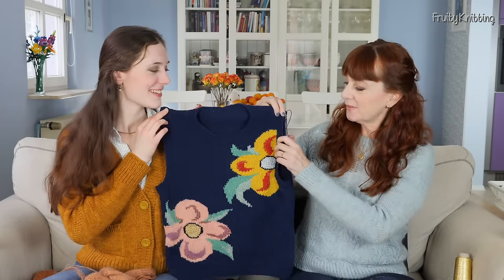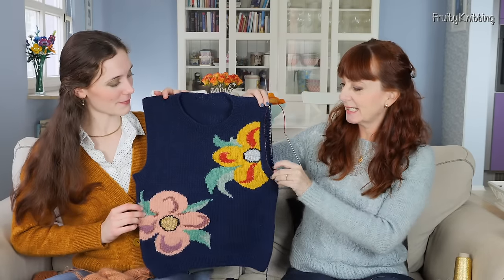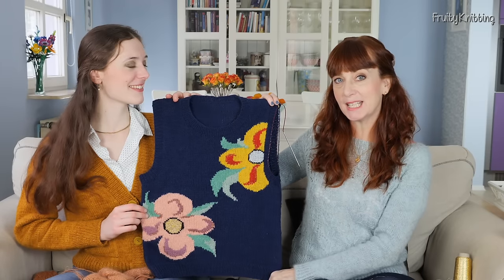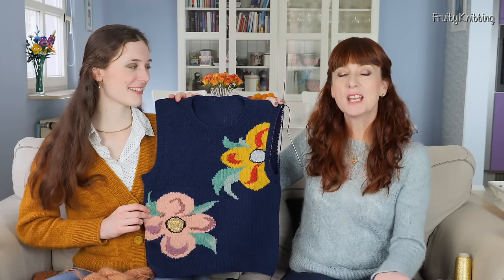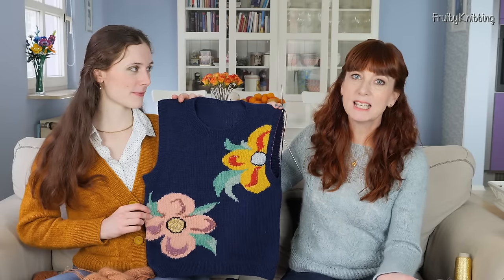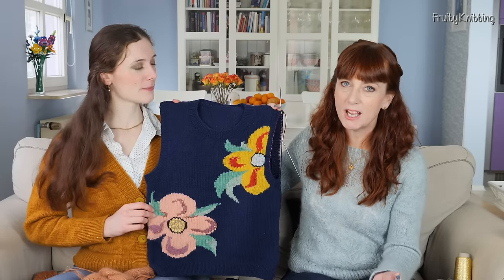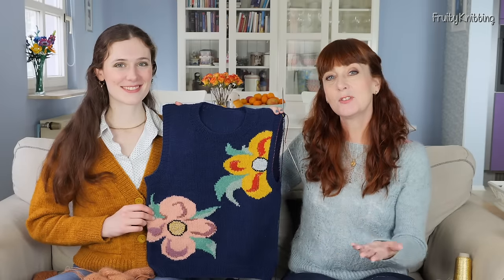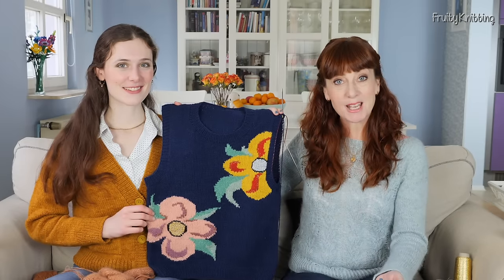I've almost finished, just got this little sleeve band to do. So you'll see it finished in a fashion show in the next episode. Now, if you've never done duplicate stitch before, it really is so easy. So I've put together a quick demonstration of me working on this vest just to give you some useful tips. So that's coming up now.